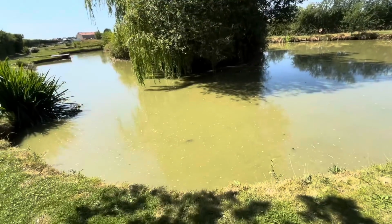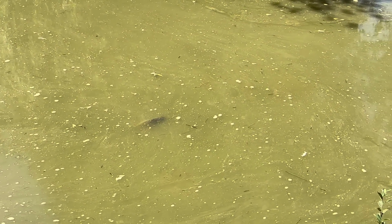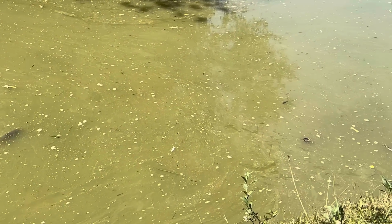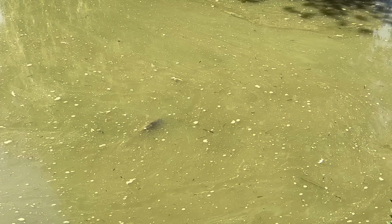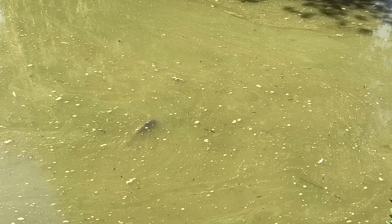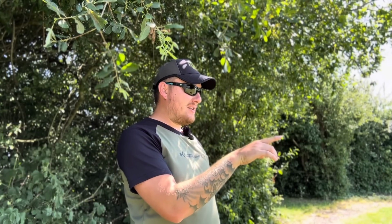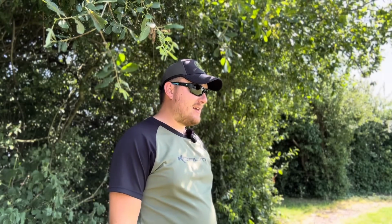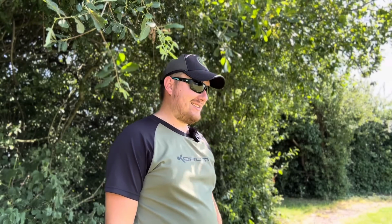I don't know if you lot can see it, but it's right there, look at that. It's just literally feed on top of the water, and then my Korum one is just there. They're definitely in this corner. I know they hide in this sort of corner bit. I can just see it bobbing around. They'll move the feeder like they're doing now, but they just don't seem to be committing to getting the pellet, which is really frustrating actually to watch.